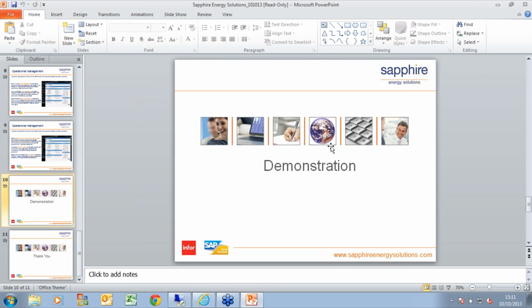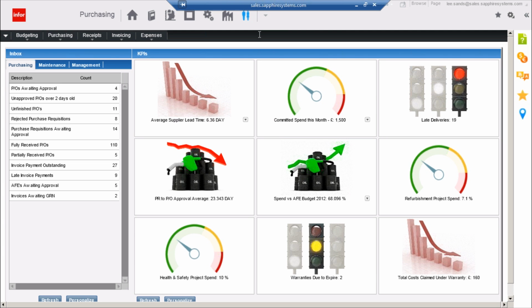Thank you, Steve. Good afternoon, everyone. My name's Lee Sands, as Steve has introduced me, and I work predominantly with the EAM software. And what I'm planning to show you during this session is to go through the procurement element of EAM. And as Steve mentioned, the software also has the capability to move more into the operational side with materials management, preventative maintenance, reactive maintenance, as required. But just for this session, I'm going to take you through the more procurement elements of the system.